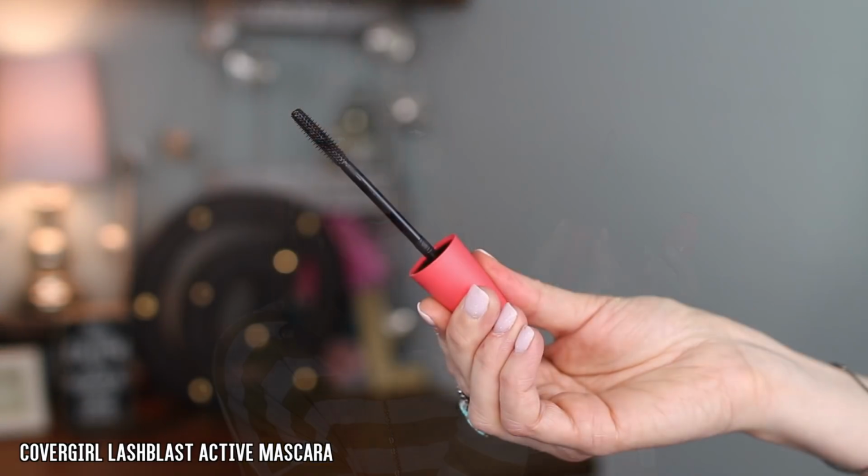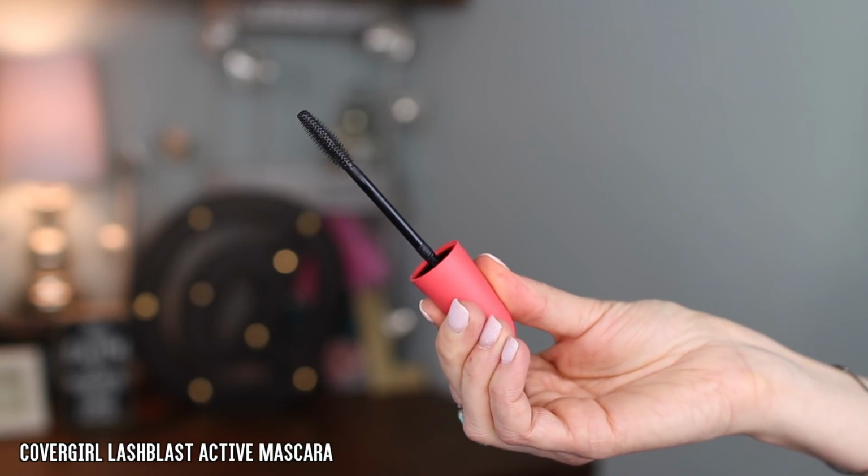I think this would be the same situation, the longevity, but I just want to show you the applicator first. So it is not a brush, it's a plastic sort of applicator, and it's kind of flat. It's more flat on one side than the other. So I think longevity, this would probably be the same experience.